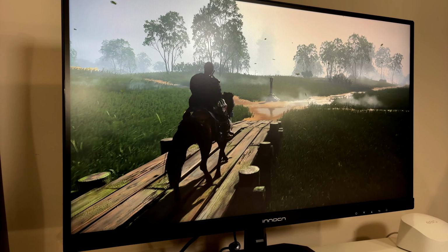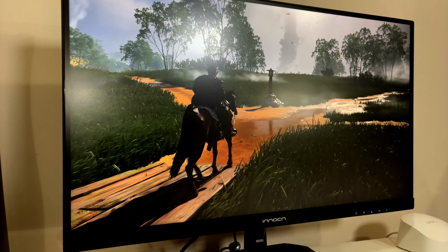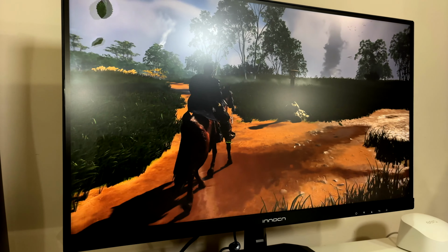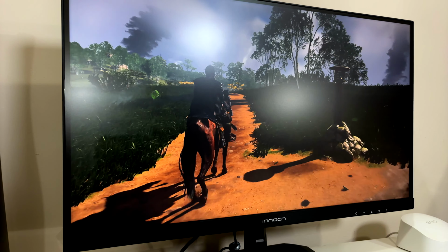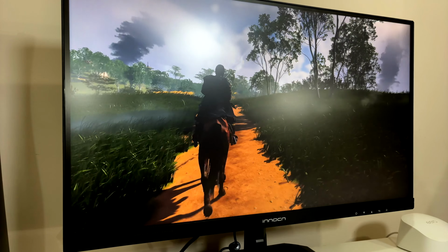The blacks are super black on here. They're extremely black with this type of monitor. I like the matte finish on it. I've been getting a little bit more into matte finish displays, and that's what this has. But all in all, I do love the monitor. I will be using it a lot more moving forward.